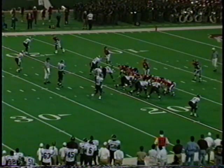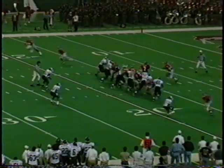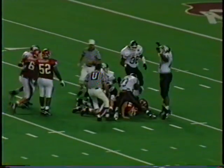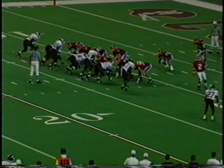Helton maybe changing the plays, moving some folks around. He has a single setback in Jermaine Williams. And he's going to be sacked inside the 15. Now they want to take a timeout. It's a 5-yard loss, second and 15.